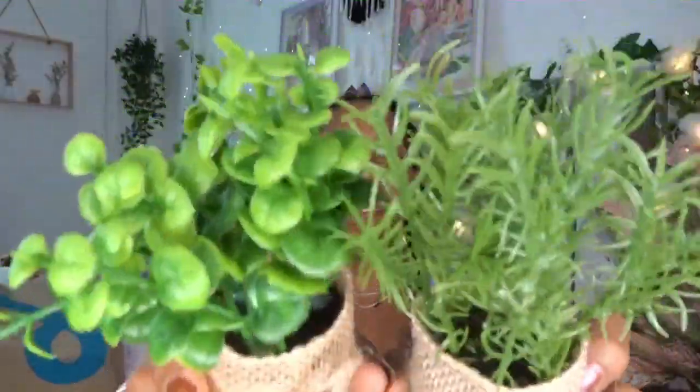Last couple of items I got. Okay. So I got two little plants. These were £1 each. They did have another one, but I didn't really like the plant itself. They're literally just polystyrene wrapped with burlap and twine, and they're these gorgeous little things. I just thought they were really cute. I don't know what I'm gonna do with them, but I just thought they were cute.